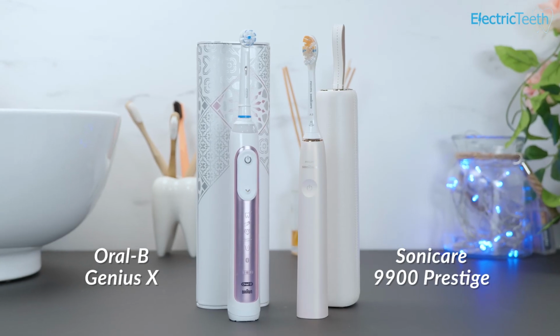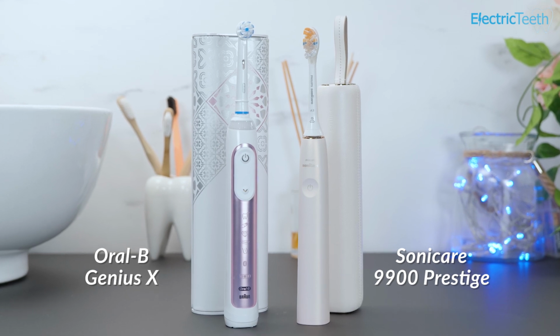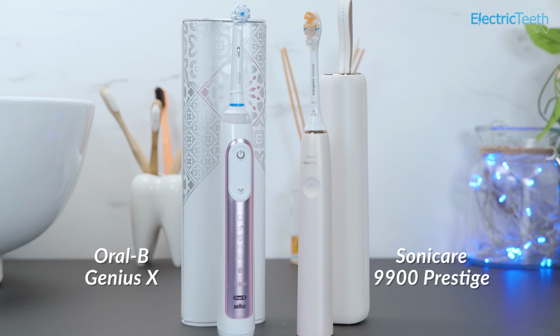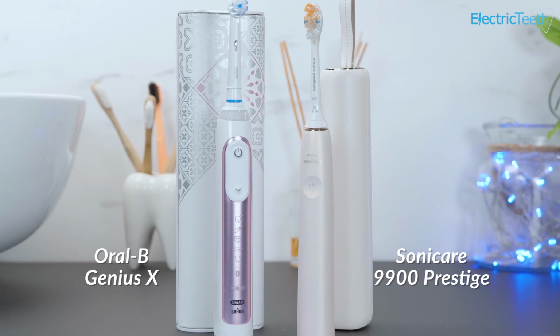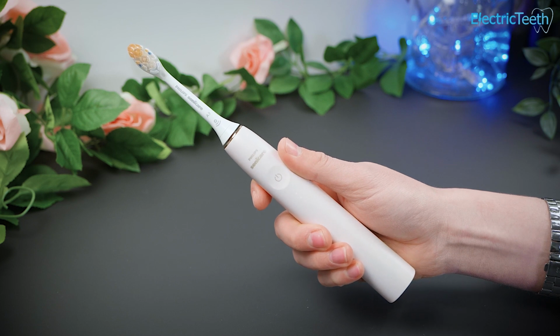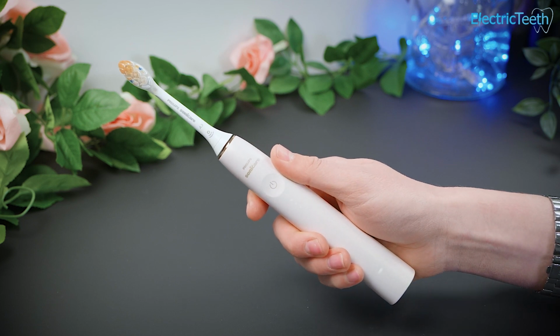The Prestige has a slightly more premium look to it. It's a matte finish kind of plastic, with a slightly grippy coating to the matte finish. It's quite nice and premium feeling in hand, but the Genius X feels more grippy because of the large expanse of rubber grip on the back of the handle that you don't have on the Prestige.